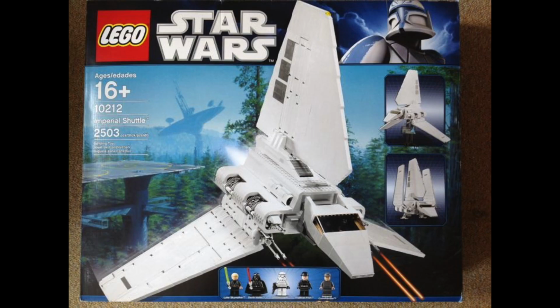And then my number one has to be set number 10212, the UCS Imperial Shuttle. And self-explanatory again, this has got to be my favorite set of all time. I think it's very cool, very big. The Imperial Shuttle is one of my favorite vehicles from the original trilogy era. So it all mixes together well. But again, it's one of those that goes for like $500 now. So who knows when I'm going to get it.